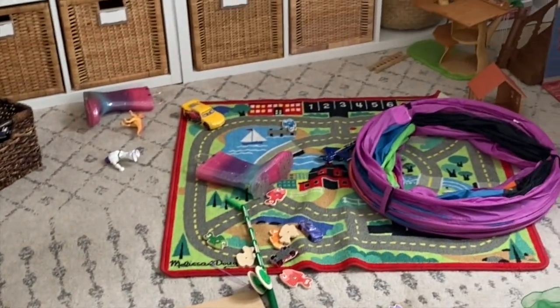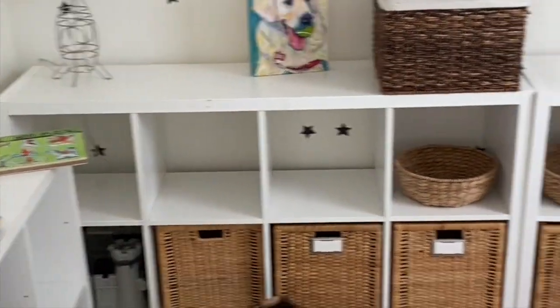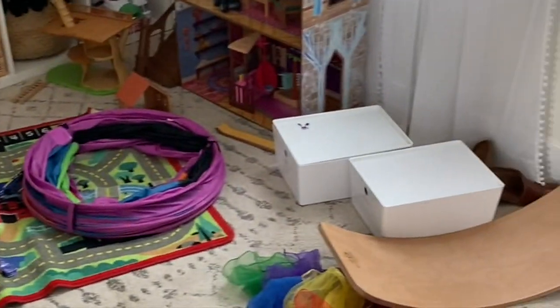A couple things. I got a new entertainment stand, so I moved a cube shelf in here. It actually fits on this wall perfectly. So I'm going to do just a quick cleanup, a little before and after. This is what I do normally. This is not out of the ordinary mess.